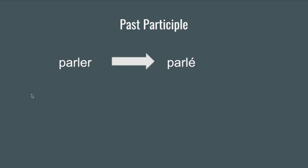You can do that with most ER verbs. So you take a verb that ends in ER, and to get the past participle, you change it into E with accent aigu. Okay, so this is to speak, and this is spoken.